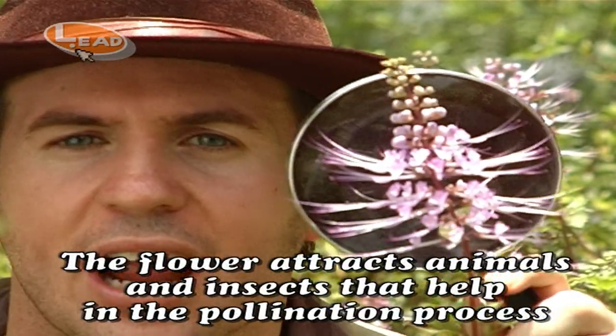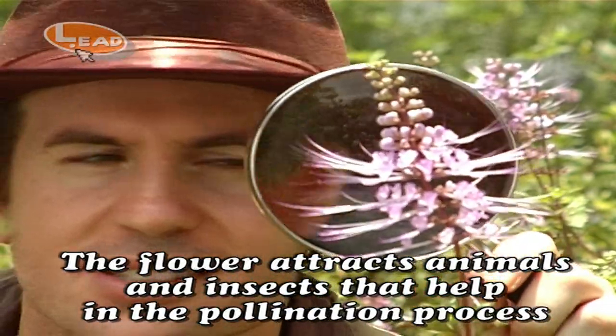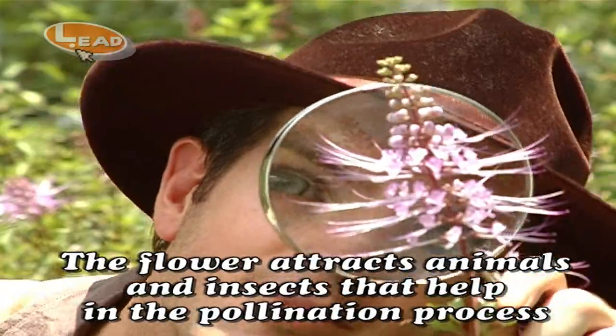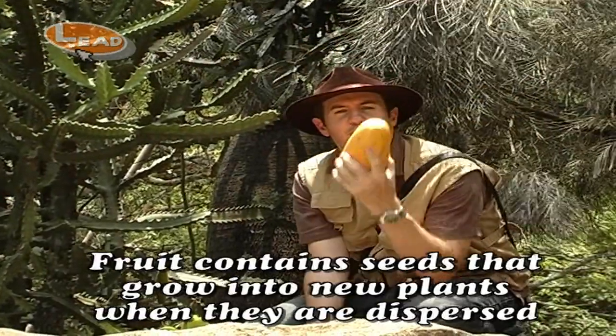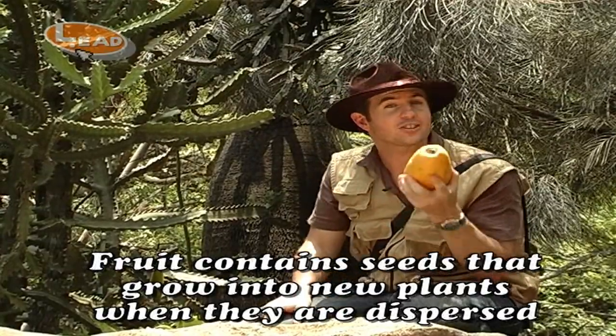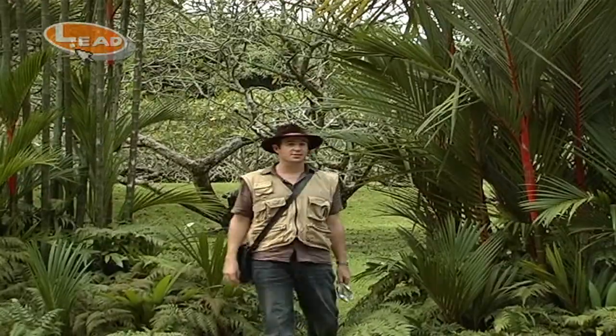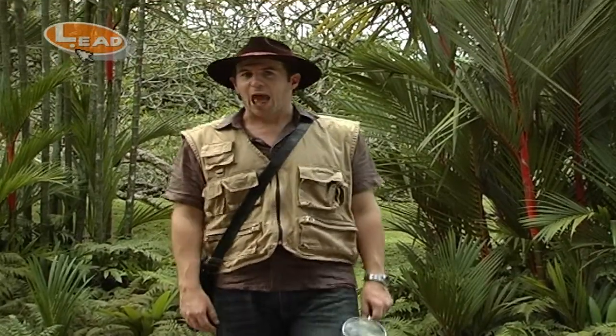The flower attracts animals and insects that help in the pollination process. And fruit contains seeds that will grow into new plants when they are dispersed. So as you can see, there's nothing simple about plants, and it will make your next visit to the garden incredibly interesting.